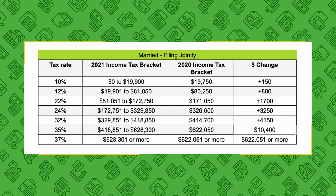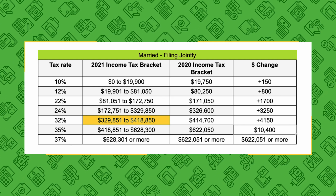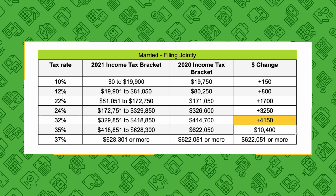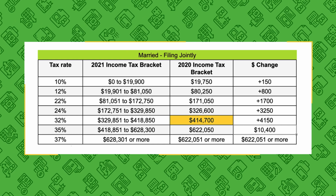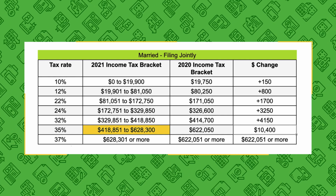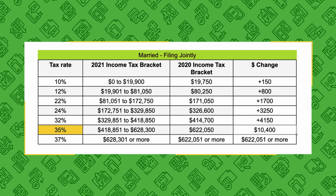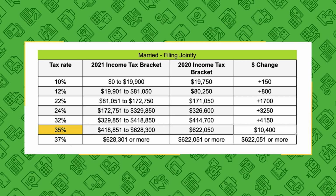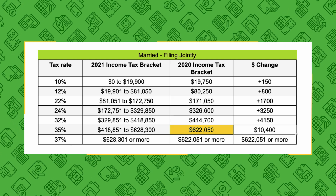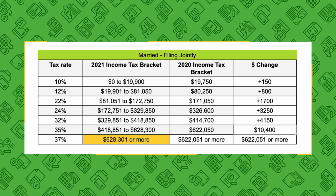Next, any income between $329,851 and $418,850 will be taxed at 32%, which is an increase of $4,150 when compared to 2020. Then we have any income between $418,851 and $628,300 will be taxed at 35%, which is a big increase. We see an increase of $10,400 when compared to 2020. Then after that, any income you make, $628,301 or more, will be taxed at 37%.